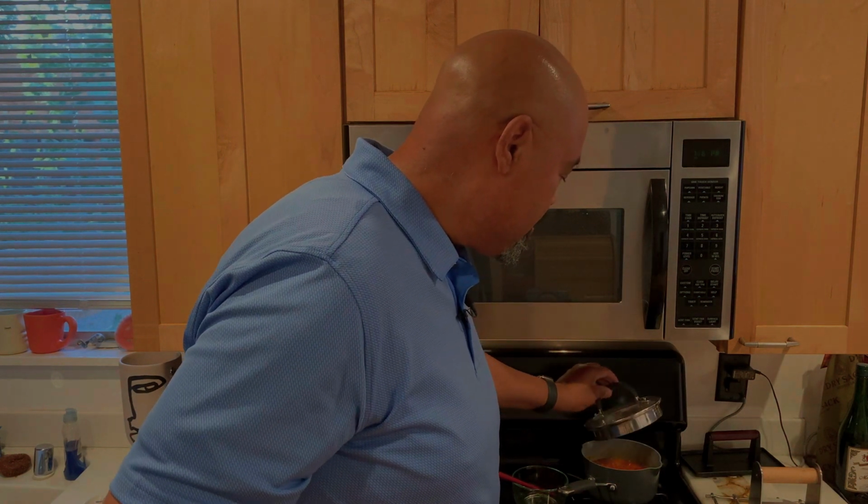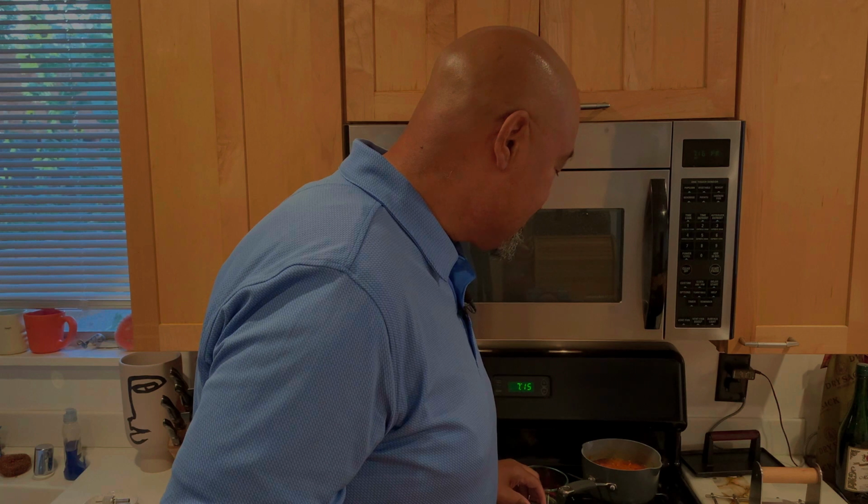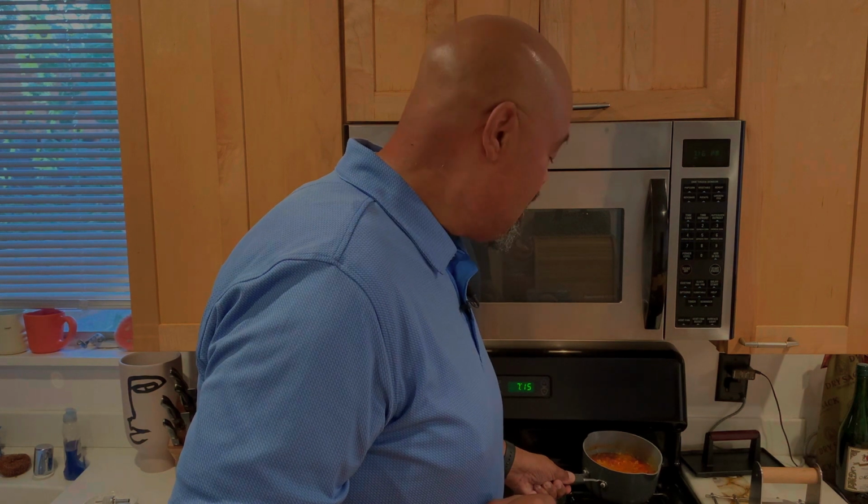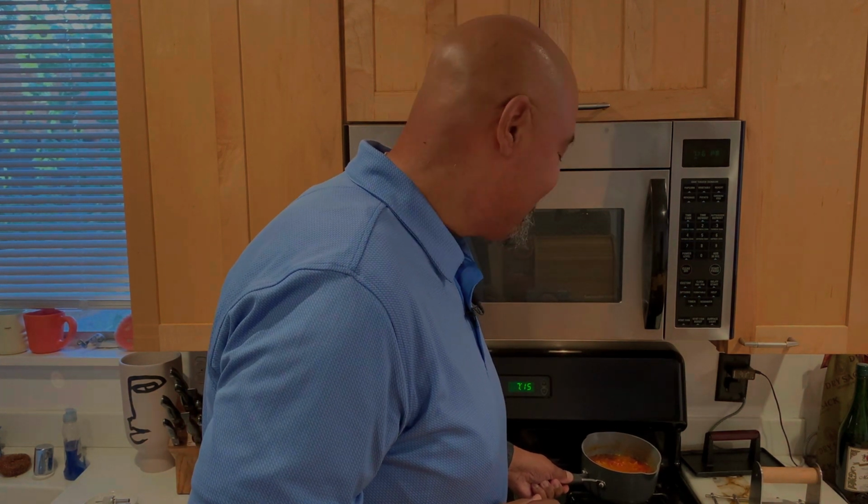Oh my goodness, that's gorgeous. I'm going to take the lid off and just allow it to reduce while we work on our next little dish, the day of fun with tomatoes.